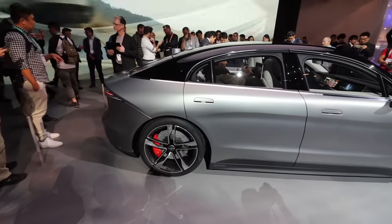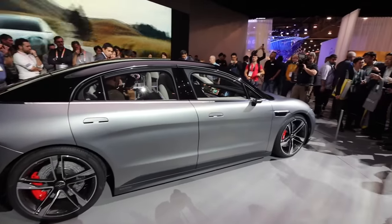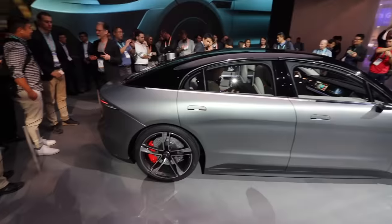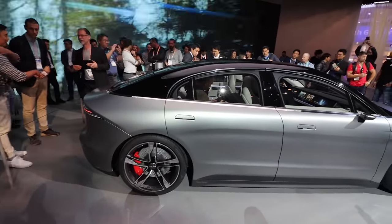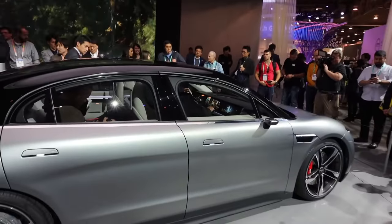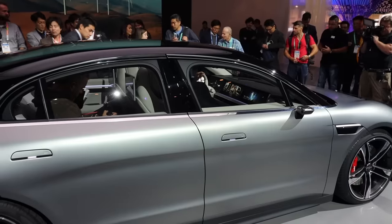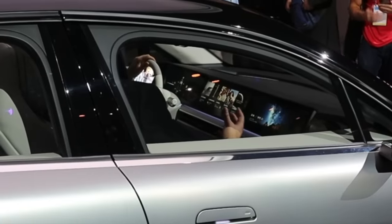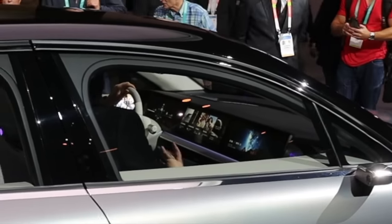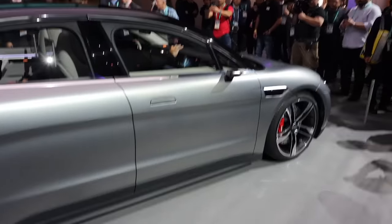So one of the biggest surprises from Sony this year, the Vision S. Yep, they announced a car. Who would have thought that? So this is what the car looks like. A lot of smart features on board, as you can see from the dashboard. It's like a full touch display, from the mirrors, all of the information being displayed, to the controls of the car. Man, it just looks really futuristic.